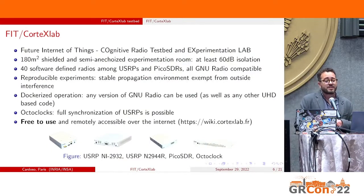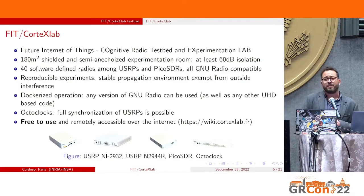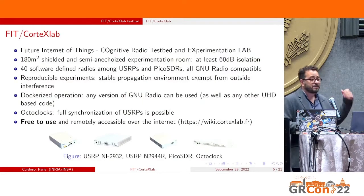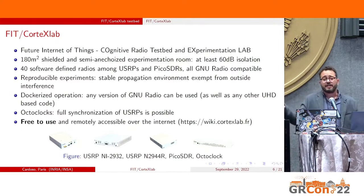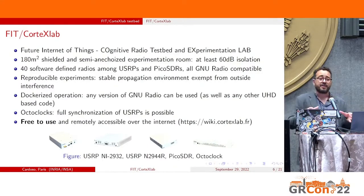So one thing which is very important for the scientific community is reproducibility, right? One problem of doing experiments is that if you do experiments today and you do it tomorrow, then sometimes you cannot compare the results because something might have happened. Maybe you have some interference, or maybe the channel changed. So the good thing about using a room like this one is that you can actually guarantee that your propagation environment is exactly the same and that you will not have interference.